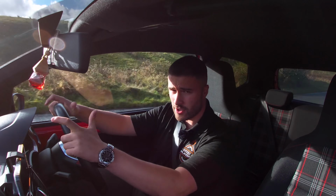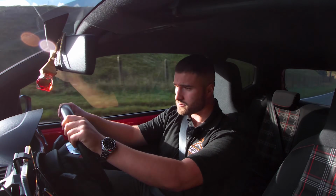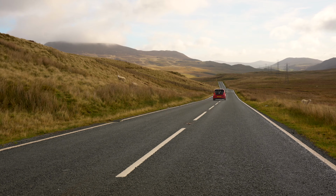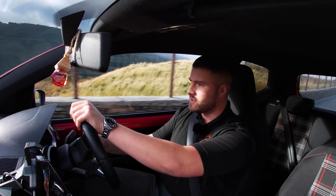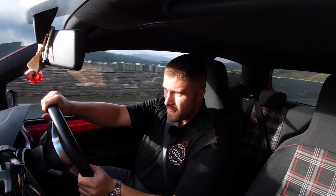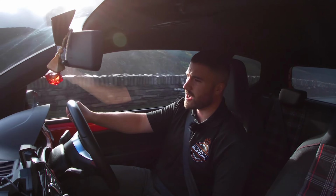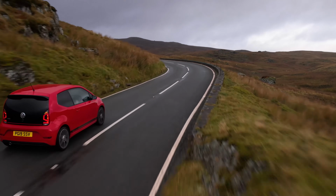Onto the stats. VW claim you can get to 60 in 8.5 seconds, which isn't bad, and a top speed of 122, which is really good for a 1 litre engine. I don't know if you can hear it through my microphone, but VW have pumped artificial noise into the sound system. A lot of cars do these days, so it might not be any surprise, but you get a nice little grunt from the sound system. From the outside, it probably just sounds a little bit like a washing machine. But what can you expect?